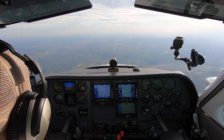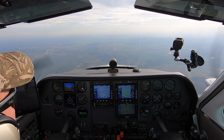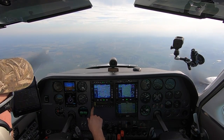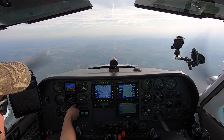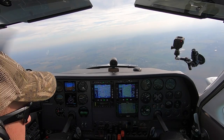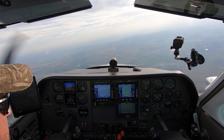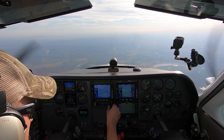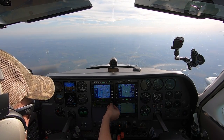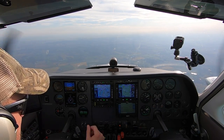Alright, let's see if the autopilot works. Heading mode is working. All right, so we're at 4,400. Let's go to 5,000. Vertical speed, let's do it at 500 feet per minute.